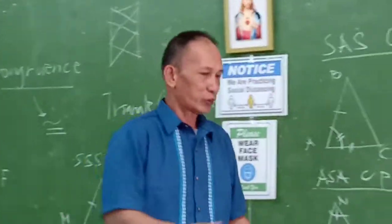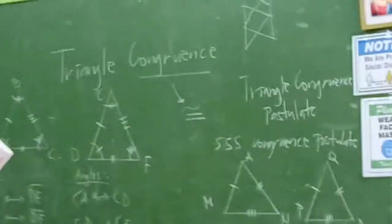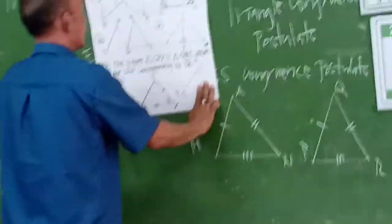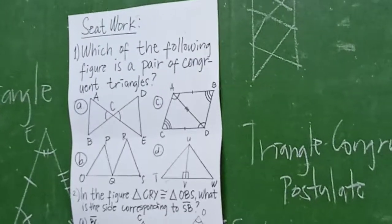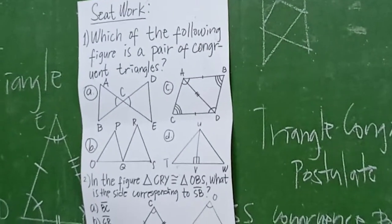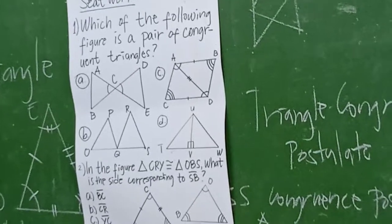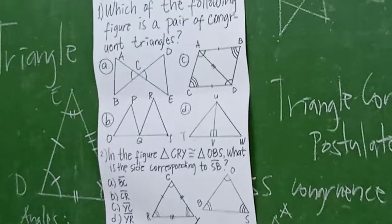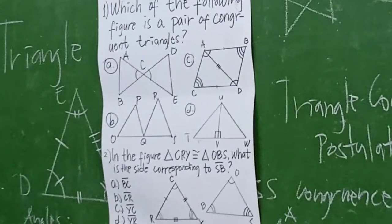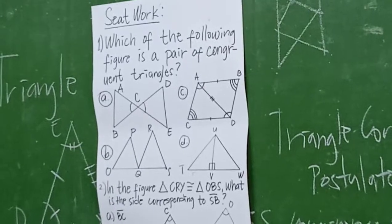Now, here's your seat work. Your seat work is to answer this question for further discussion. Okay. By looking at the exercises given, which of the following figures is a pair of congruent triangles? As I have said, when the triangles are similarly marked with such symbols, we will be able to come up with a conjecture, in the form of a conclusion, that these two triangles are congruent. Which among the four? A, B, C, or D?